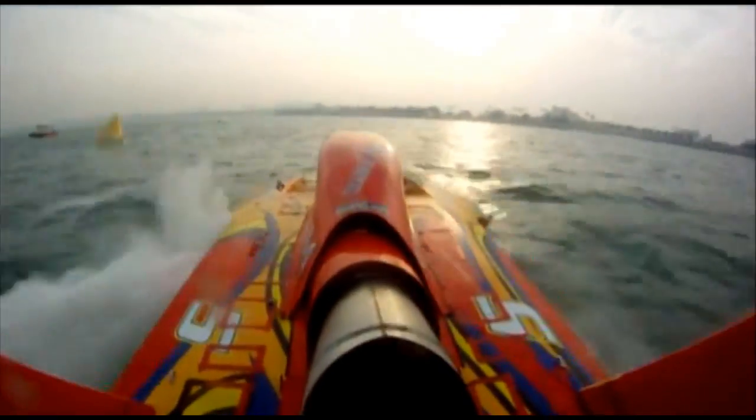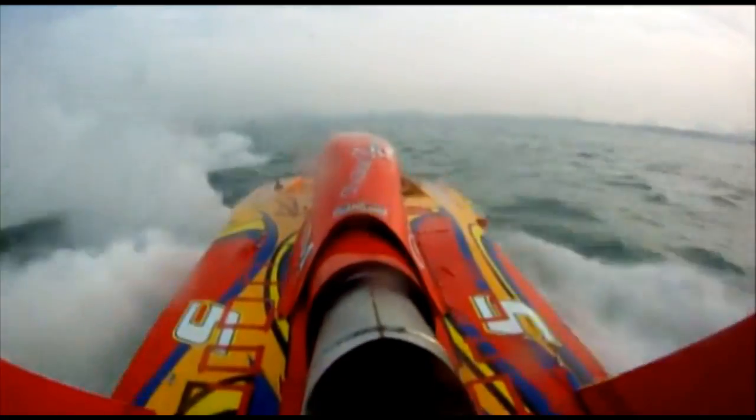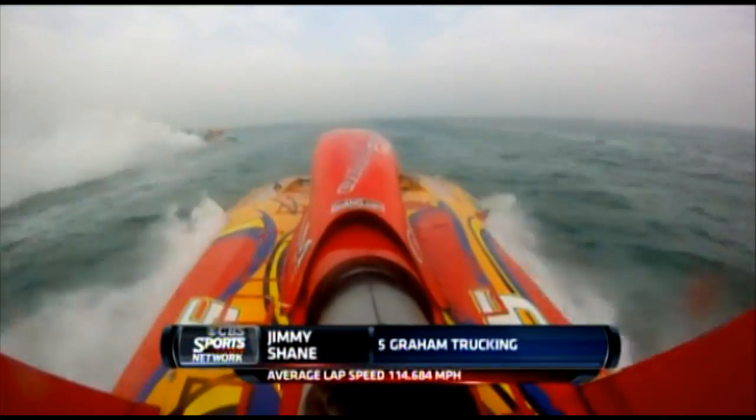And there comes the Alberto. Steve David literally leaping into your picture on the inside and taking the lead into turn 1. Shane now in pursuit. He'll come through the turn. Steve David got way out of shape coming out of that turn, had to pedal it down, get the boat under control. That bobble cost him a little bit of speed. Jimmy Shane able to move right up on his hip.